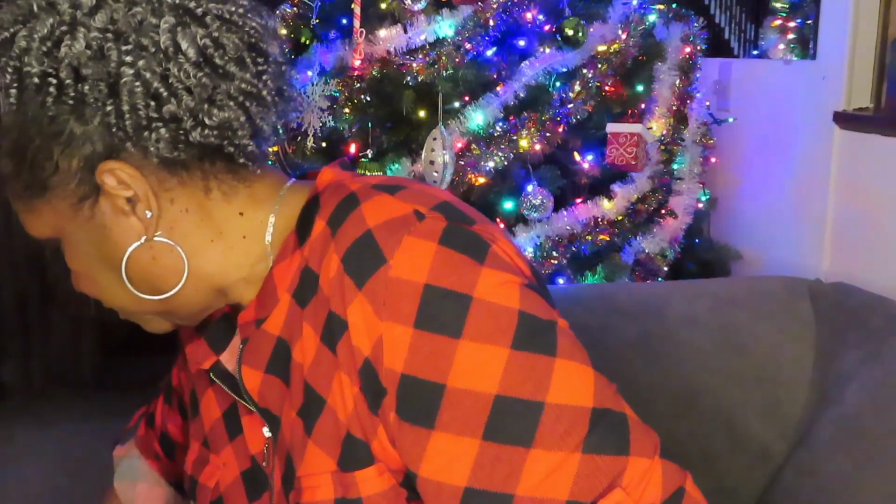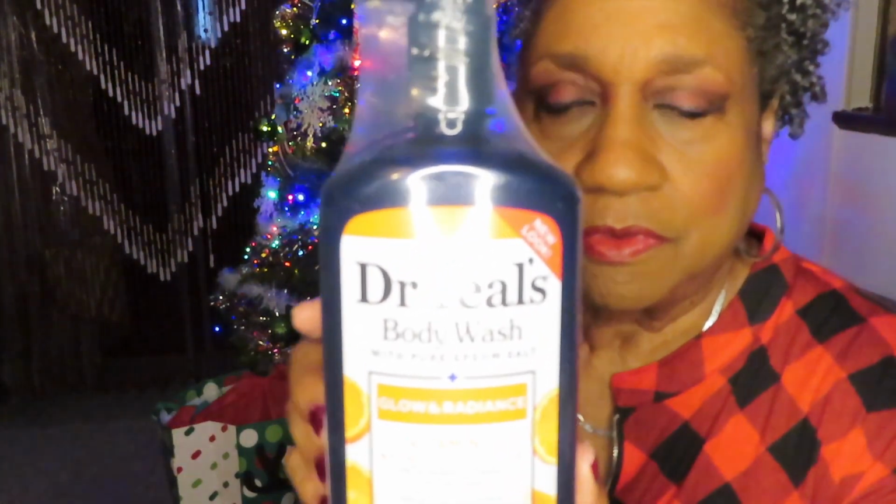And something else in here. Oh, Dr. Teal's body wash. You know, I like Dr. Teal's a lot. It says with pure Epsom salt, glow and radiance, vitamin C and citrus essential oils. Helps promote glowing, youthful skin. Shea butter, aloe vera, and vitamin E help hydrate skin. Gently cleanses skin. So this is two body washes. You smell like a nice juicy orange.